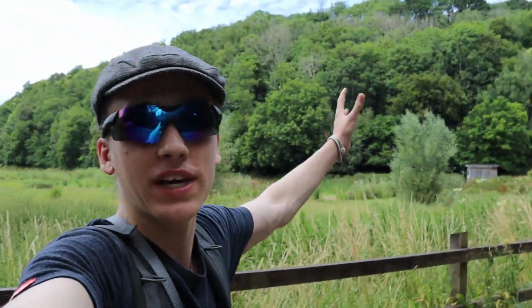And we've just come through the entrance to Dartington Estate, so we're now here, and you can see we have beautiful fields and forests. There was an old building back there. I don't know if that's actually a historic building or anything, but I think it's time that I tell you a little bit about Dartington Estate.